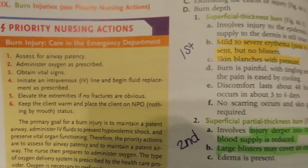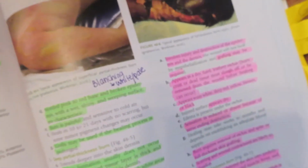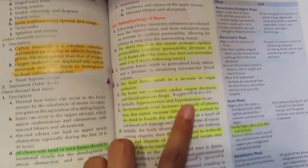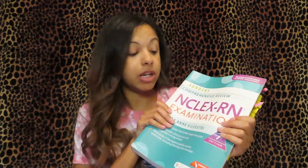But the reason I say it's good for a nursing student to have the book is it breaks stuff down for you. Let's say, for instance, right here, it talks about burns, and it has everything, the classifications of burns, the rule of nines. It has so much in this book, y'all, about burns. The patho of burns, it has so much in this book. It's very helpful. I would recommend this book for any nursing student.